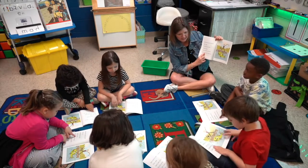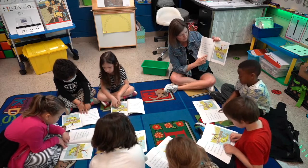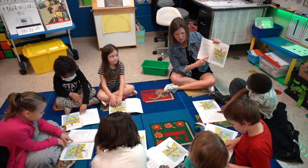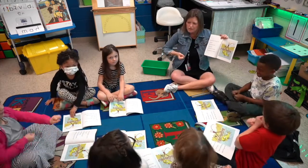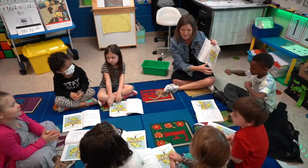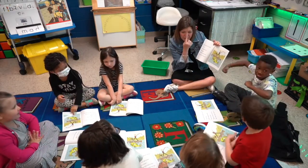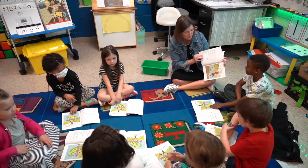Sam's dad tugs on the rod. Ooh, what do you think tug means? Can you show me tug? Oh, you're pulling. Is there a game that's called something? Tug of war. I like that. Have you ever played it? Touch your nose if you've played tug of war before. Some of you have. Let's turn one page.